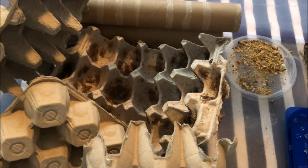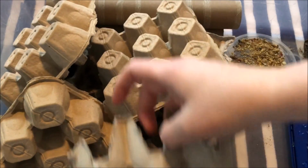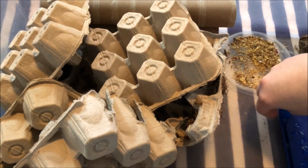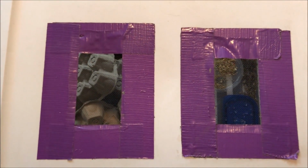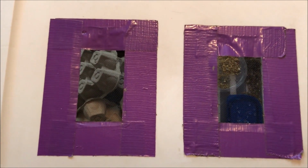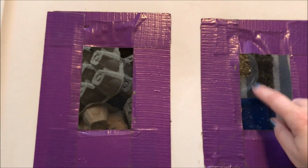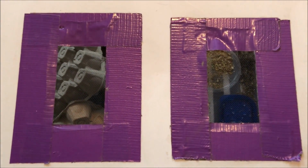So you keep the housing, the stuff that they're going to live in, on one side, and then you keep the food and the water, really the water, way on the other side. Also, if you're using a big plastic container, you want to cut holes in the lid, and then we put mesh over top of the holes and taped it so they don't escape. So then they have their air.